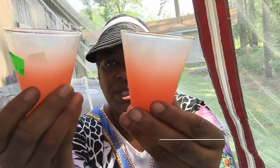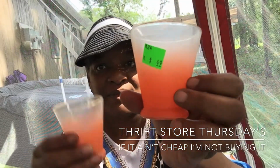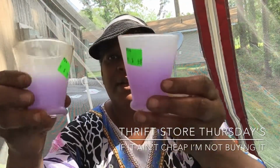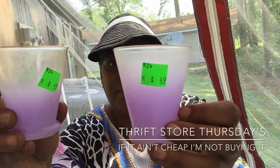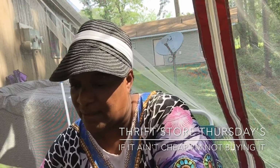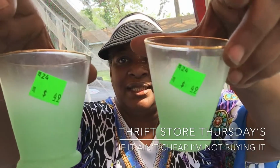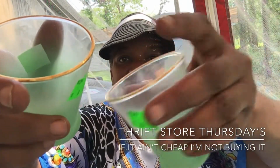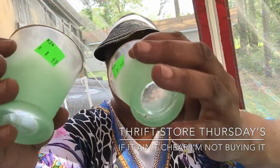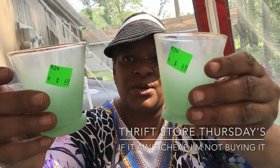Orange, and they were 49 cents. And then I found it in purple, 49 cents. And I got it in green, 49 cents. And they have the 24 karat gold rim. Very, very nice. Of course, they have to get cleaned out. But I thought these were so beautiful.